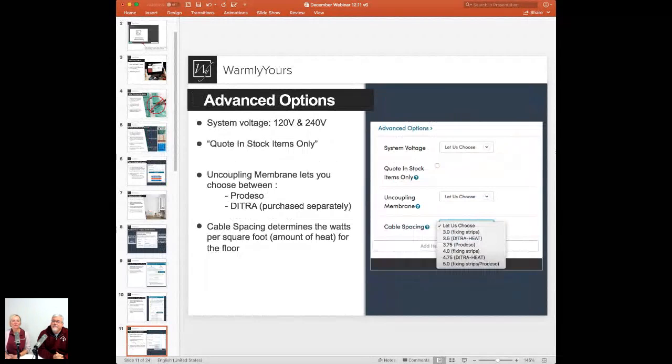All right, so system voltage. Why is that important? Well, everybody thinks I need to do this in 240 because I really need it to heat up fast, or I really want it to be energy efficient. There is no difference between 120 and 240. It's really a matter of what service amps you have available. If you only have one space in your breaker box, then you're going to do it in 120, because the 240 needs two breakers, a dual pole breaker. So it's very important to realize that you do not need 240 to make it heat up faster. 120 volt and 240 volt heat up at exactly the same speed.